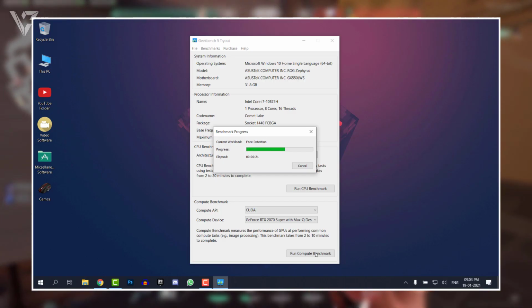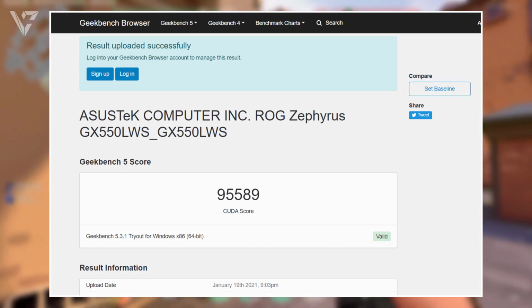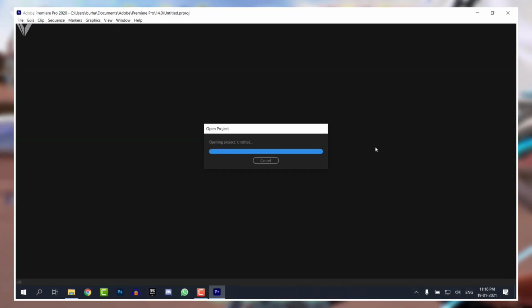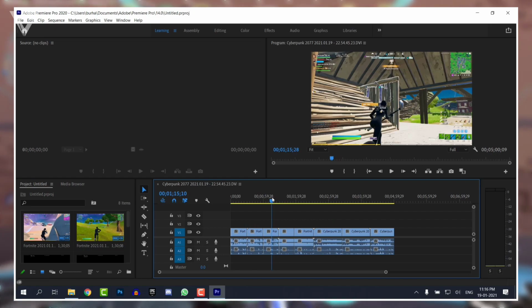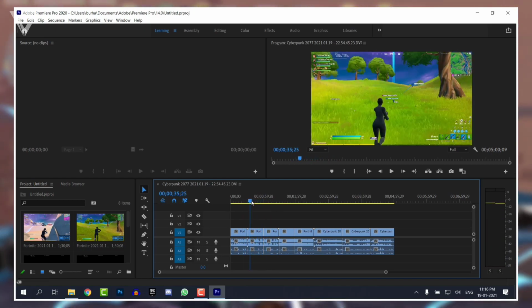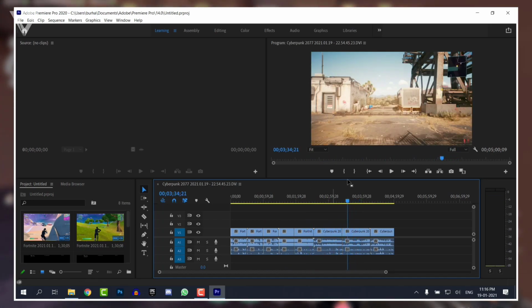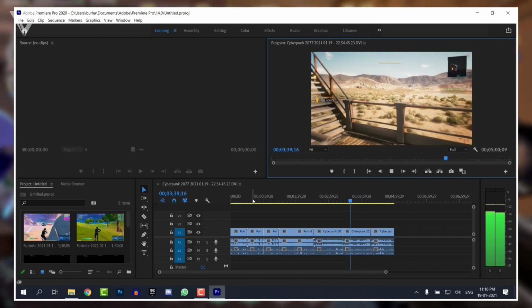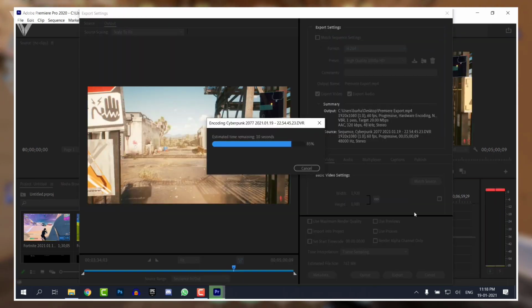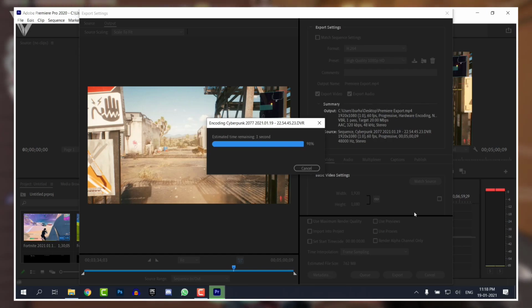On the graphics benchmark with the CUDA API, we can see a score of 95,589, which is amazing for a laptop. In terms of video editing, this is also a beast to edit on. When editing a video on Premiere Pro with multiple cuts and clips of around 5 minutes, and rendering it at 1080p 60fps, it took around 1 minute and 15 seconds to export. Even other than pure render times, editing felt quick and smooth, and scrolling was almost instant for 1080p 60fps videos. Using the laptop to do anything normal is extremely fast as expected, and photo editing on Photoshop was extremely smooth even while working with high resolution images.